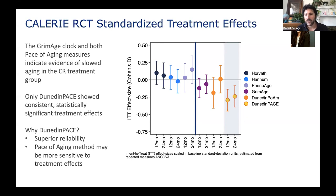With respect to GrimAge, which has a reliability more similar to DunedinPace, I think it may have to do again with this pace of aging method versus the biological age method. GrimAge is recording differences accumulated across the entire lifespan, and it may be less sensitive to changes in how fast aging is occurring accumulated over just the past couple of years.